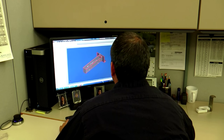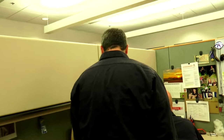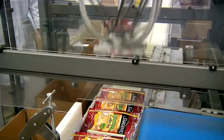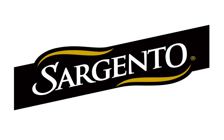I enjoy working at Sargento because it challenges me every day. I come to work, I do different things every day. It's not the same old monotonous type work. The people here are excellent to work with, the culture is excellent. The family-owned company treats us well, they reward us for doing good work, and overall it's just a very nice place to work. Here at Sargento we have persnickety people and persnickety cheese.